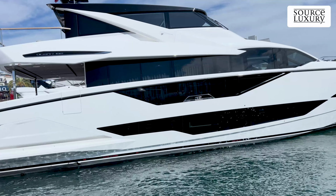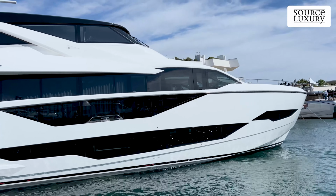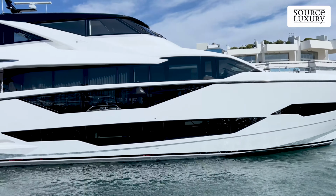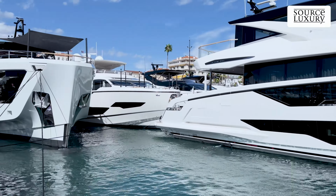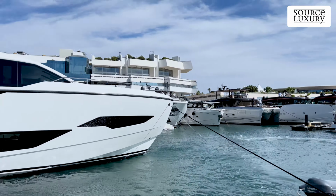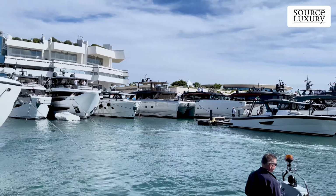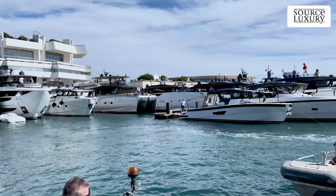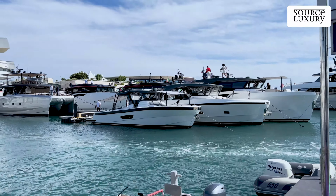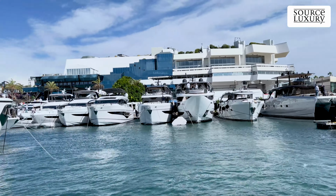Big Sunseeker. Actually massive for a Sunseeker. Still don't think Sunseeker have nailed the designs. This, I know it's popular, like staggered windows. But if you're gonna pick a British brand, Princess Yachts, I believe, have got it right. Let's swing round to Princess.